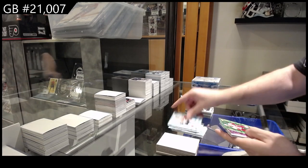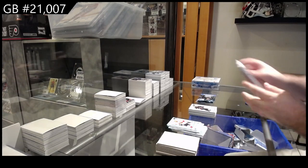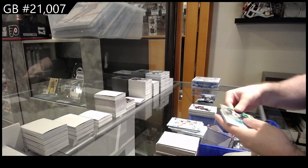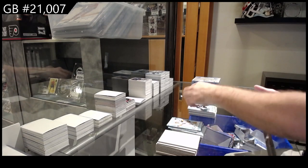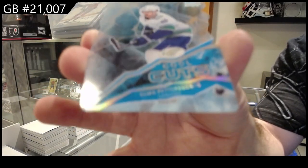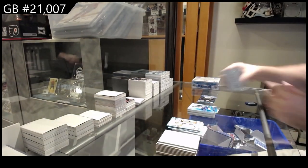Kochetkov. We've got a green of Cider for the Wings, pink of Thomas for the Blues, and a Maselli for the Coyotes rookie. Green of Buchnevich for the Blues. We got a rookie of Yurisich for the Jackets. Cool Cuts for the Vancouver Canucks of Patterson. Cool Cuts.